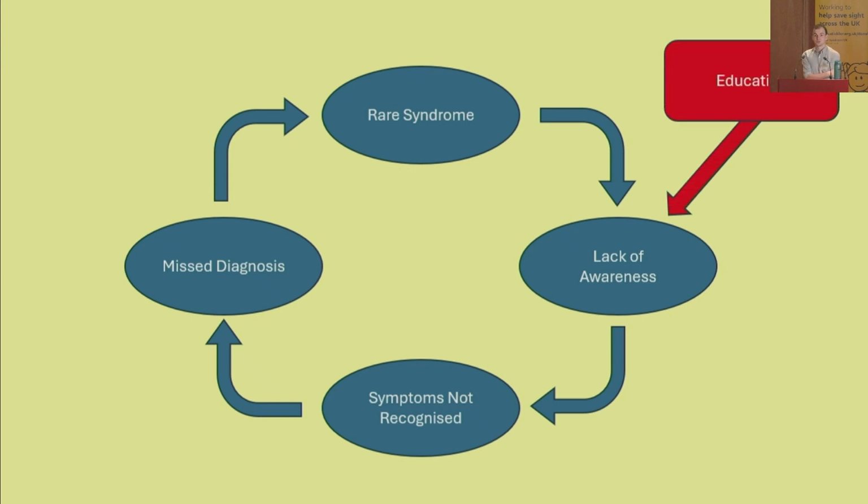And there's a lot of work that goes into education. But even that itself is a lottery. We see patients here that may have been picked up because they happen to have a doctor or an optician or someone else that had worked with Stickler patients before and therefore was able to make that diagnosis. But for the vast majority of healthcare professionals, they don't know about these sort of conditions. And trying to educate them, yes, is one way, but you'll still have many people that won't understand why these different symptoms actually mean a bigger picture.